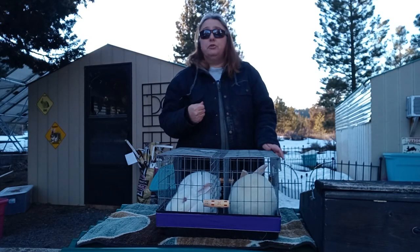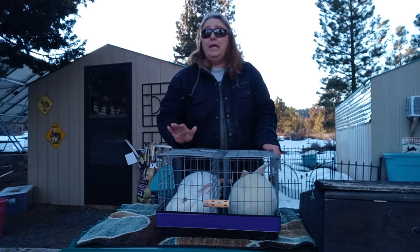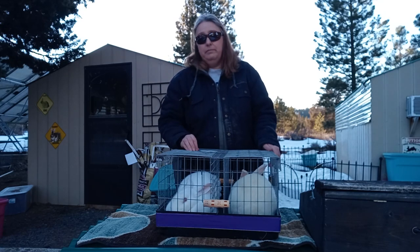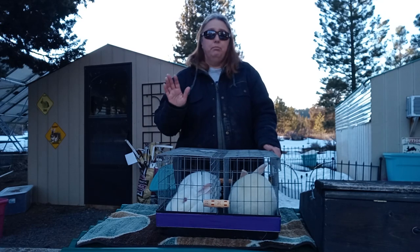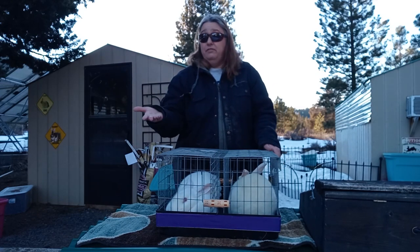The only time that you can feed your way up is when you know for a fact that rabbit is skinny. You're feeling way too much bone. In most cases, that's not going to be what it is. It's simply a matter of poor genes, poor muscling in a rabbit, and you need to find better stock.